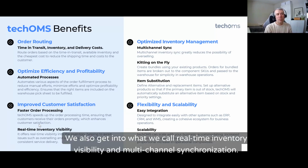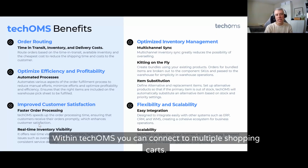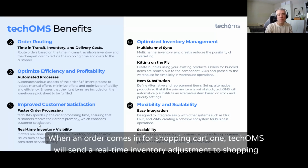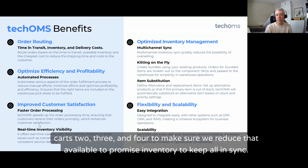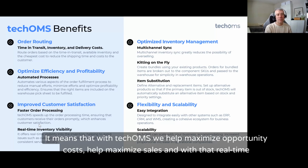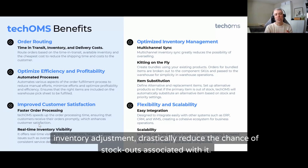We also get into what we call real-time inventory visibility and multi-channel synchronization. Within techOMS, you can connect to multiple shopping carts, have all of those shopping carts synchronized to 100% of your inventory. When an order comes in from shopping cart 1, techOMS will send a real-time inventory adjustment to shopping carts 2, 3, and 4 to make sure we reduce that available to promise inventory to keep all in sync. What does this mean for yourselves and your customers? It means that with techOMS, we help maximize opportunity costs. We help maximize sales. And with that real-time inventory adjustment, drastically reduce the chance of stockouts associated with it.